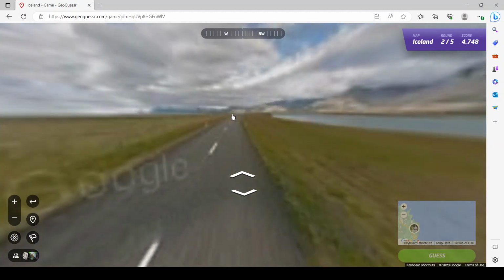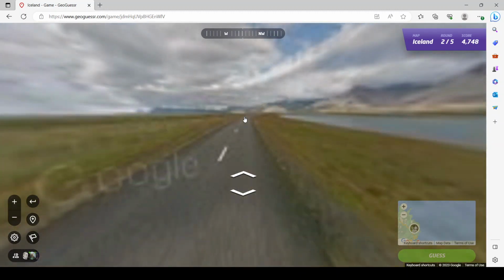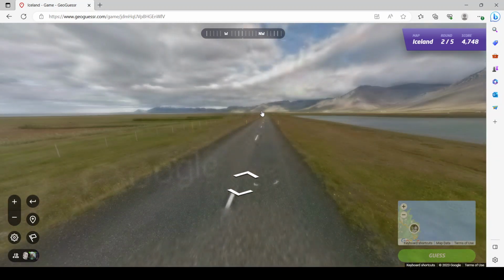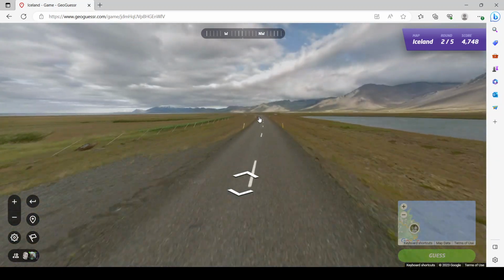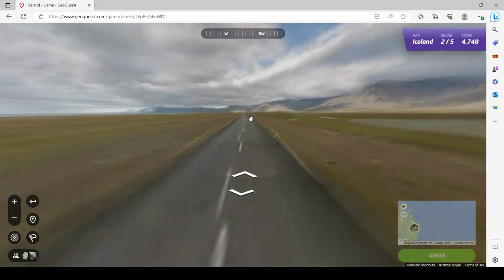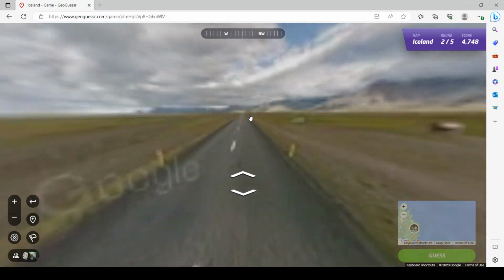Yeah, I had a really nice daily today, except for I think it was round three. I think round one I got 5K in a minute. It was just up in Latvia. It was a pretty easy one to find. Round two was, let me think.